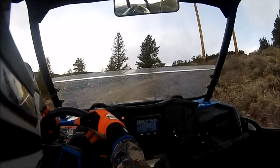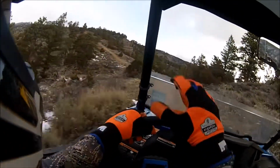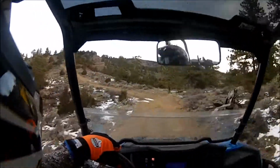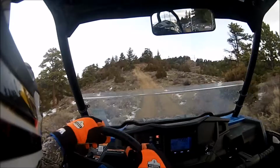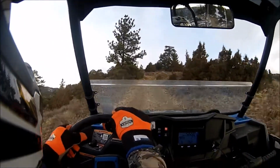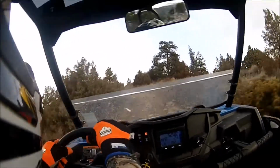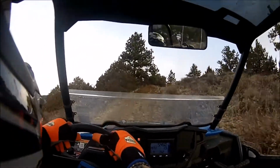But I'm more than likely to get some Tusk Terrabytes, either a 30-inch or a 32. That's kind of like my summer tire. And then I'll keep these for the winter. But I'm big time wearing out the back tires. So we'll see how that plays out when winter comes back around again, if I don't just find some takeoffs on Craigslist or whatnot.